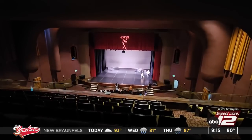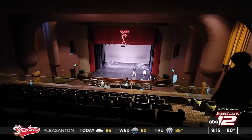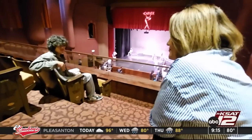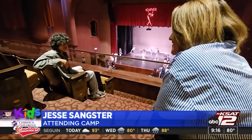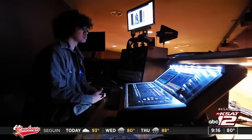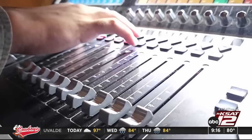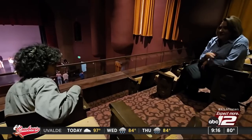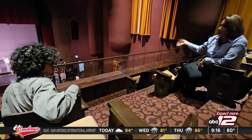About 50 kids are part of this experience, and scholarships are helping some students attend this camp. I ended up winning the scholarship last year, so I got to come back for free a second year, and it's been really cool. There's a lot more text, which is awesome. Jesse Sangster is learning the technical side of theater. So there's so many pieces to a performance.